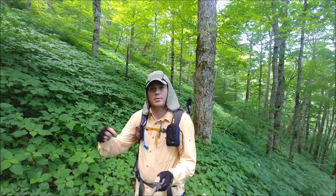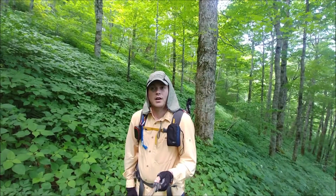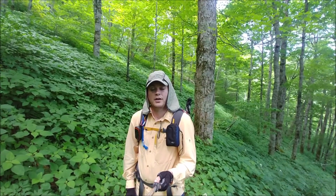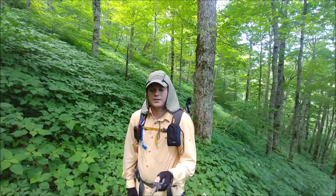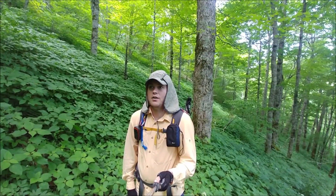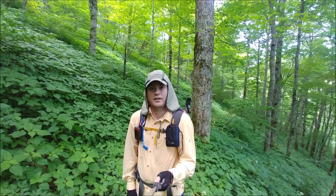I can also drop into Caldwell Fork to see the giant tulip poplars, but that's a longer and harder hike of around 13 miles, and plus I have to drop almost 2,000 feet down to Caldwell Fork. Tomorrow, I'm very excited to finish this up, but for now, I'm just enjoying the Cataloochee Divide. It's my first time in this area.